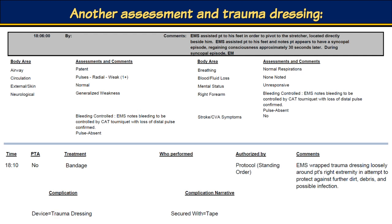Another assessment documenting their trauma. Approximately 30 seconds later, he regained. So they stood him up, transferred him over to the cot. They just did a little quick rotation. We had a syncopal episode. So what can we know right now? That's a positive tilt test. That's a poor man's tilt test, because I didn't actually tilt him, or I didn't listen for my blood pressure tilting him, but loss of consciousness, that's positive right there.